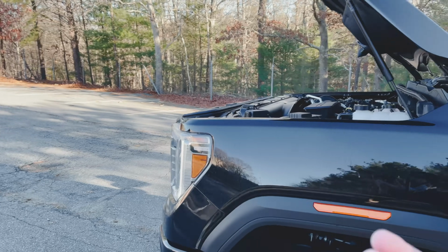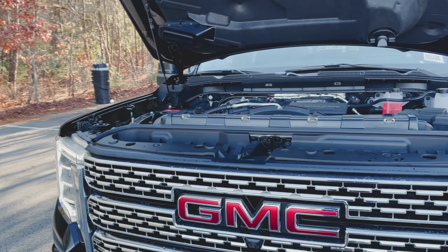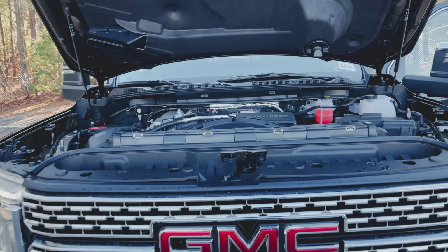I will be doing a full test drive on this too in just a second. So if you're interested in the test drive video, 3D audio, you'll really be able to get a feel for the sound of this truck. Should be a link right up here in the corner.